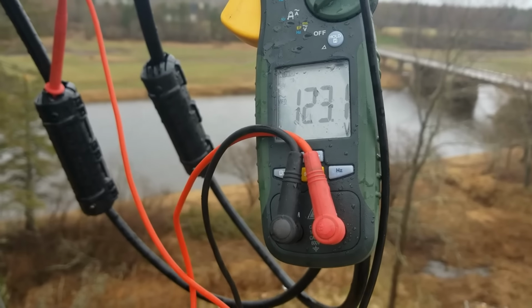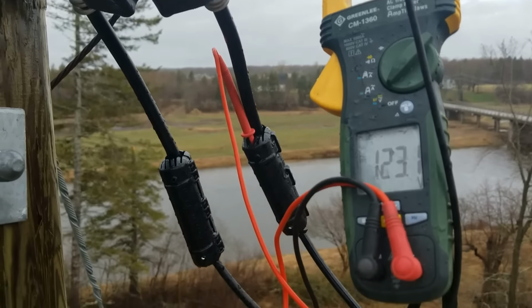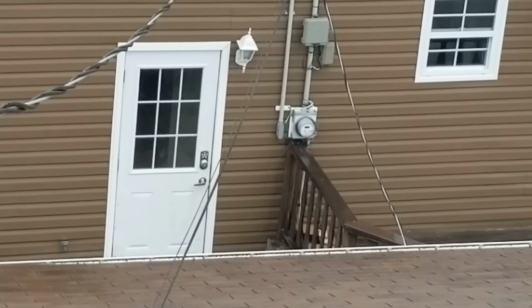We've got 123 volts in that phase and 123 volts in that phase. Yet at the meter, we've got 0.